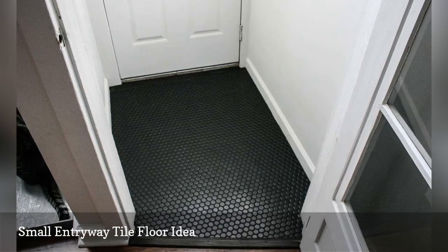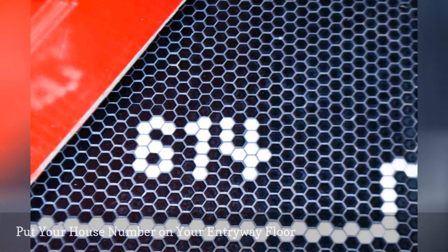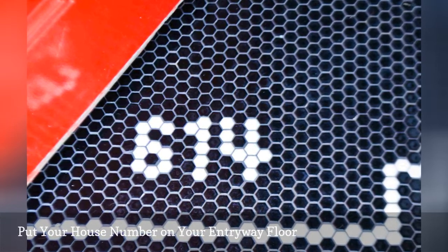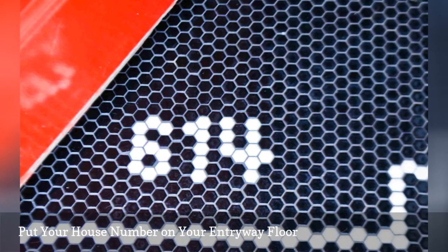Turn your address into a striking statement with this entryway idea by Catherine Ivy Interiors, based in Washington, D.C. The hexagon tile floor features the home's house number.